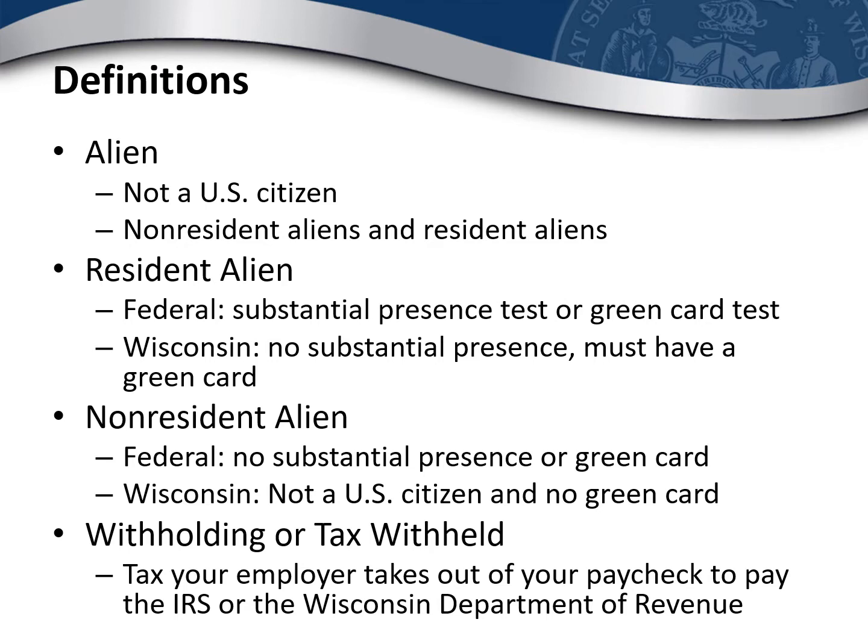And withholding, or tax withholding, is the tax your employer takes out of your paycheck to pay the IRS or the Wisconsin Department of Revenue.